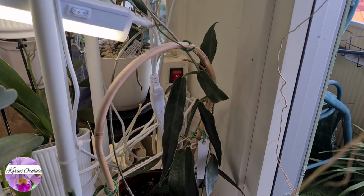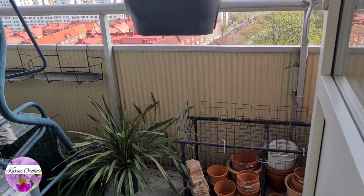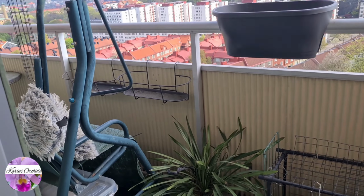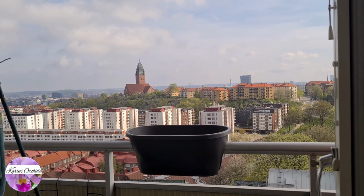Well, guys, soon I'm gonna prepare my balcony. Yeah, it's gonna look real pretty, not crappy like this. Now it's spring in the air and all.